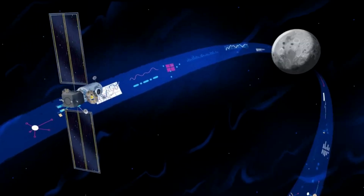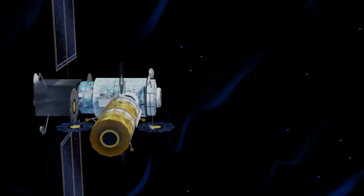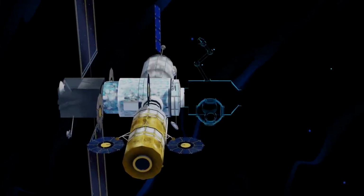Gateway is intended to forge U.S. leadership and establish a presence in the region between the moon and Earth with NASA's international partners. The orbiting outpost also will offer a unique platform from which to conduct scientific investigations, with the potential to navigate to different orbits around the moon.